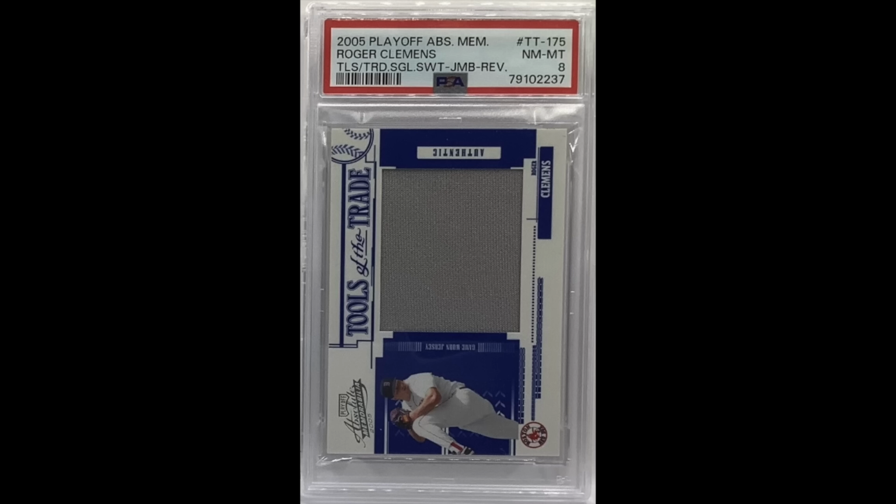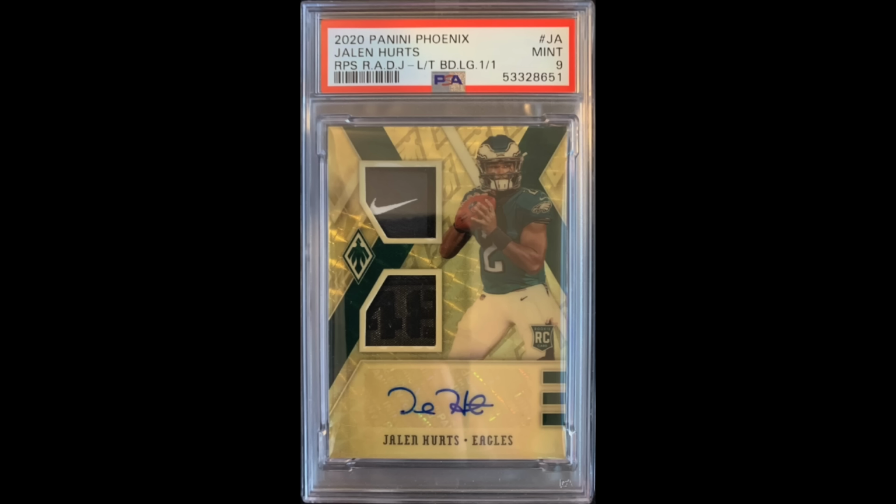I shouldn't have to go online and research what the title of the card is when it should be right there on the label, clear as day, and in many cases with PSA it isn't. Here's an even better example, the same thing: 2020 Panini Phoenix Jalen Hurts, RPS R.A.D.J-L/T BD.LG 1 of 1.